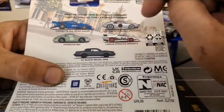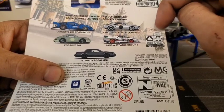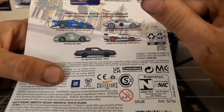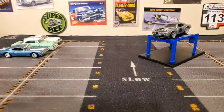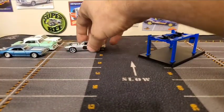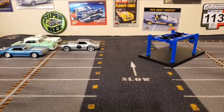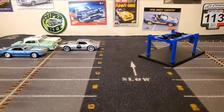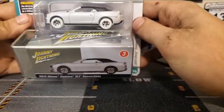And then a Porsche 964 and a Lancia, I gotta say this right, or else everyone will get mad at me over in Europe. Lancia Stratos, Group 5. I always want to say Stratos, but it's Stratos. So that is our 4 for the unboxing today. And I promised you something special, so we have my 4th White Lightning.